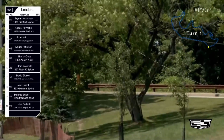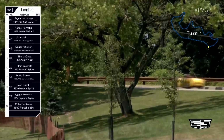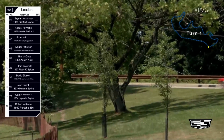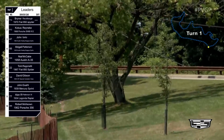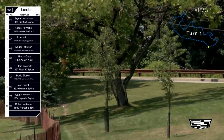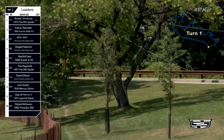Cars are coming up and they're setting up to go around the bridge. Well, the 912 is on it right now. So this might be shaping up to be the race of this event. Those two lead cars, completely different approaches to racing, completely different eras, really. That's going to make for a lot of fun.